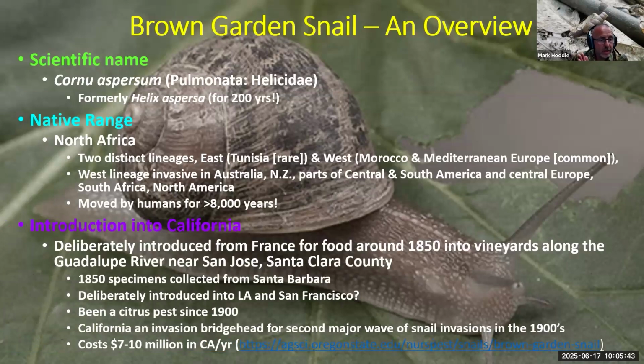Its introduction into California appears to have been deliberate, from France, sometime around 1850, into vineyards along the Guadalupe River up near San Jose and Santa Clara County. By 1850 or so, specimens were then collected from around Santa Barbara. Then it was deliberately introduced into the LA and San Francisco areas, possibly for food or as a scientific curiosity. Believe it or not, some people like keeping these snails as pets. And it's been a recognized pest of citrus in California since around 1900.